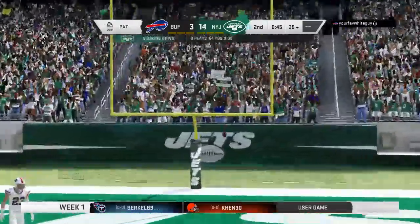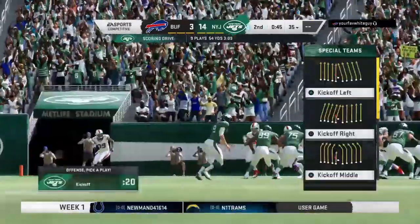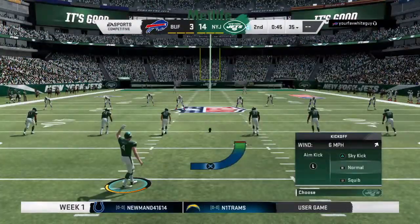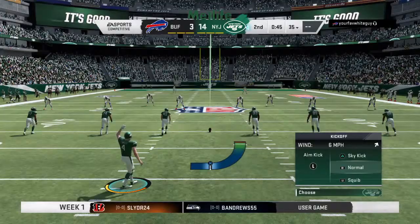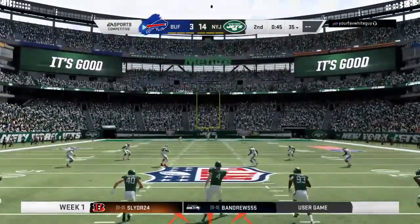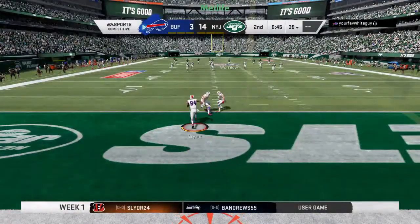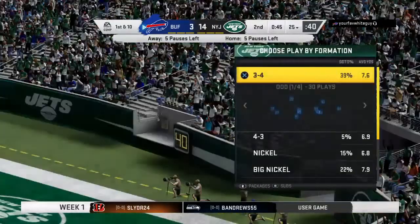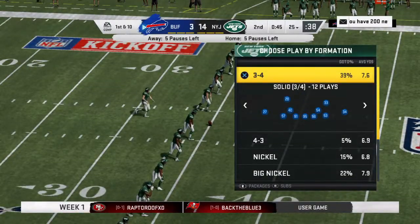Extra point right down the middle. And that pushes the lead up to 11. Now after the touchdown, it's Lachlan Edwards to kick it away. And this will not be returnable. It's out of the back of the end zone for a touchback.